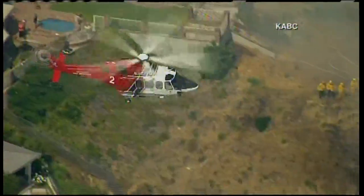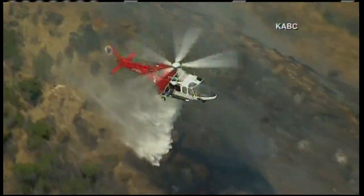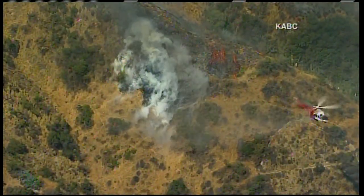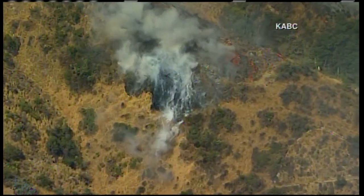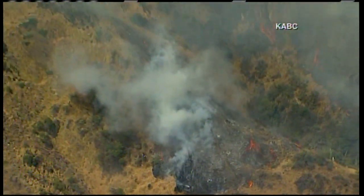But look at this precise drop from Fire 2 coming in to lay down probably about 400 to 600 gallons, dropping it right in there on that spot, and that is a direct hit. That's exactly what they need to knock this fire down quickly, get these flanks out. Come to the right.